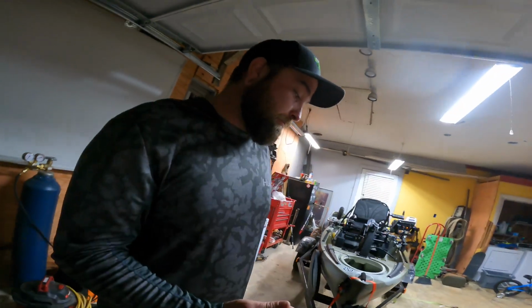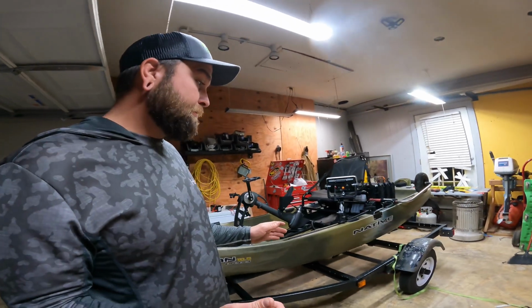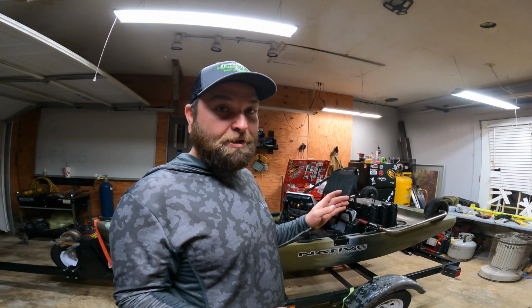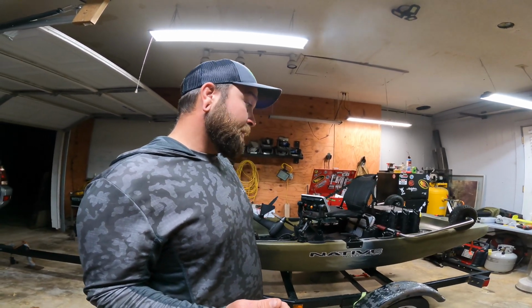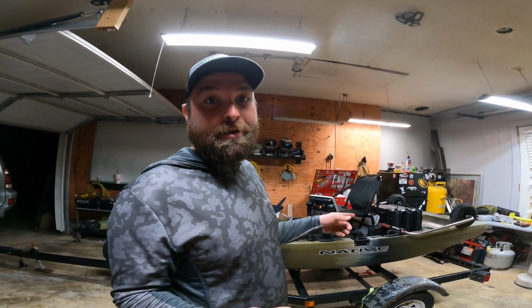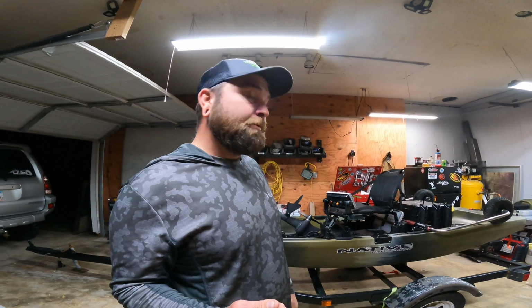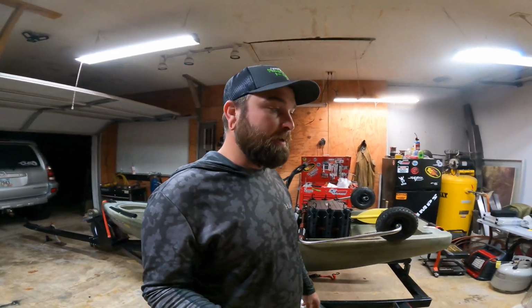The trailer did great, other than, like I said, I'd like to add those two bunks. But it pulls nice, pulls straight, didn't bounce around a lot or anything. Very happy with the trailer, and I got a small build video of the trailer that I'll be posting up here soon too, so keep your eye out for that.